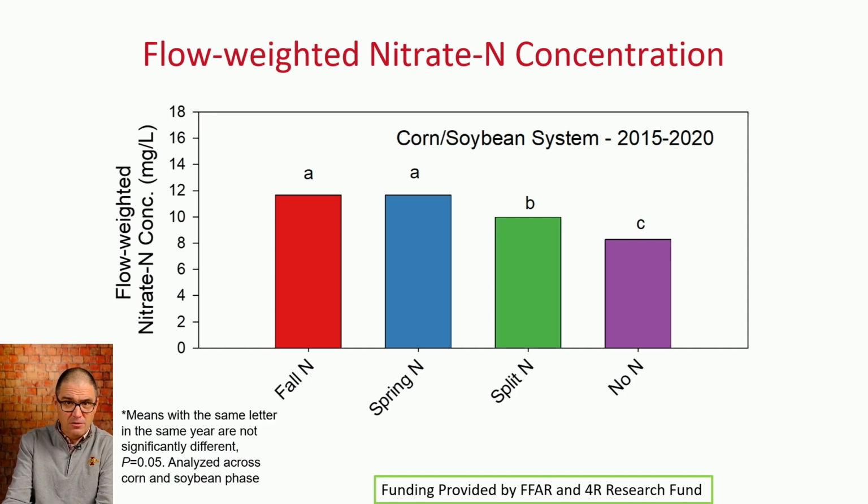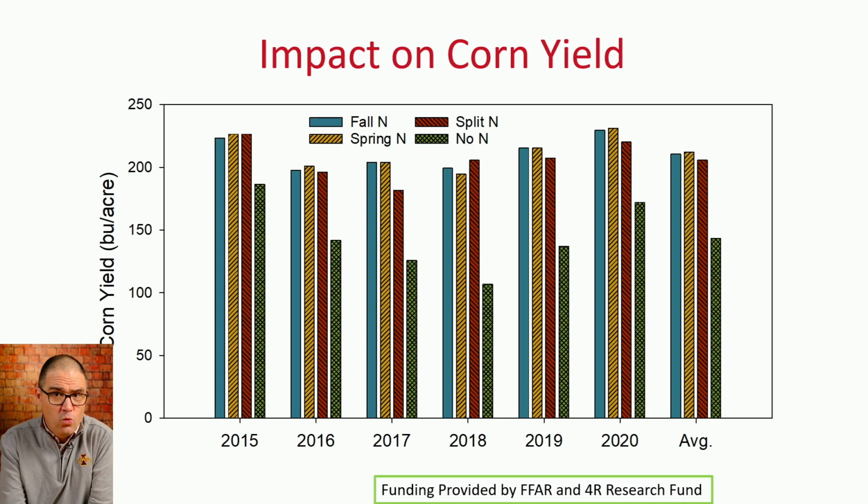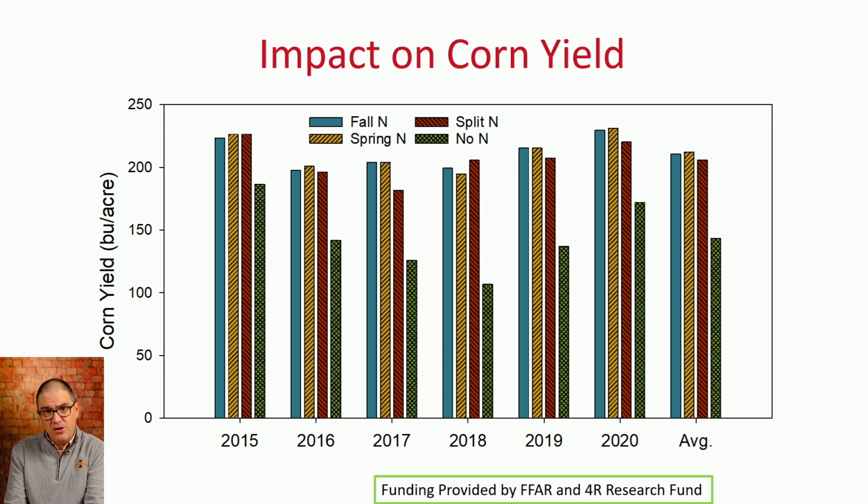But what about the crop yield? Okay, so what we have, this is looking at the individual years of crop yield. And so the first bar in each year is the fall N. The second one is yellow, that's spring N. The third one is the split N. And then the last one, the green hash, is no nitrogen. Okay? As we look at it on average over those 6 years, there was no statistically significant difference between fall, spring, or split nitrogen. All of those were statistically higher than when we applied no N.